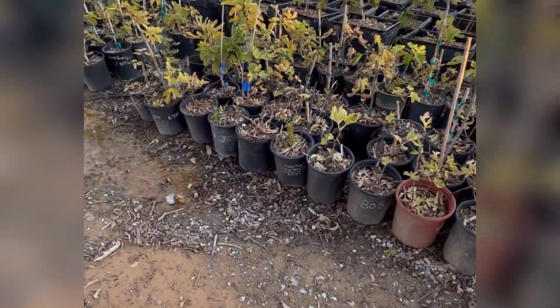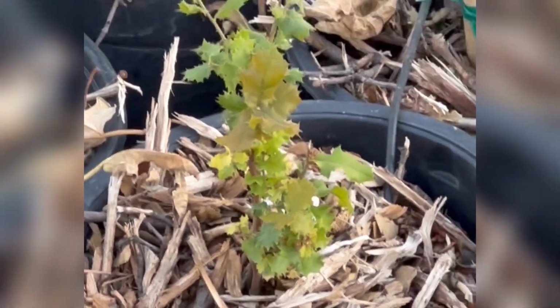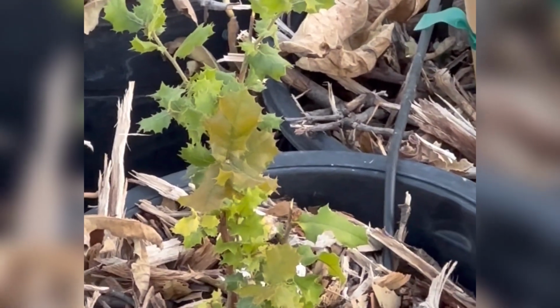That isn't a Jolly Tiger. It's the weirdest looking Jolly Tiger I've ever seen. Looks like one of the girls used the pot and planted an oak tree.